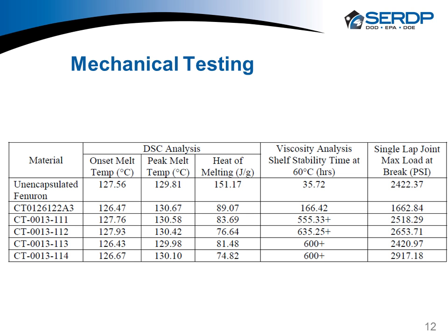So then we needed to verify that these modified formulations with an encapsulated accelerant would still cure as they needed to during a typical cure profile for doing a repair process. And they needed to maintain the mechanical strength that the initial formulation had without any encapsulant. So the unencapsulated Fenuron had a single lap joint strength of about 2,400 psi. And then that initial sample that you see below that ends with A3 had a reduced lap joint strength. So we needed to modify the formulation slightly.